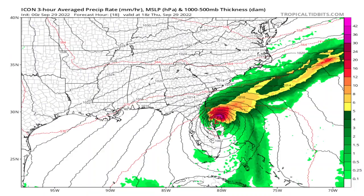So let's track the remnants of Tropical Storm Ian and the remnants of Hurricane Ian as we head through the rest of the day today.